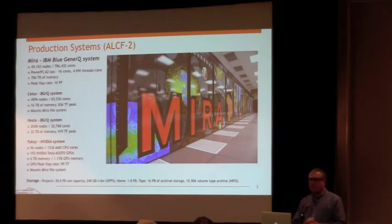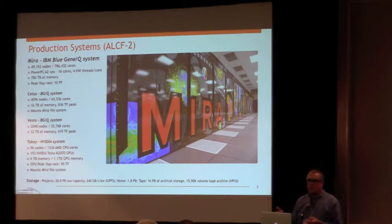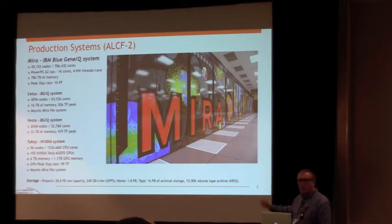Our current production system is Mira. Mira is an IBM Blue Gene/Q machine. It's 48 racks, each has 1,024 nodes, and each node is a 16-core PowerPC A2 chip. It has 16 gigs of memory per node, giving us a total of about three-quarters of a petabyte of RAM. The peak speed of Mira is 10 petaflops. We have two mini-me versions of Mira as well that we use for different flavors of testing and debugging and for discretionary applications.